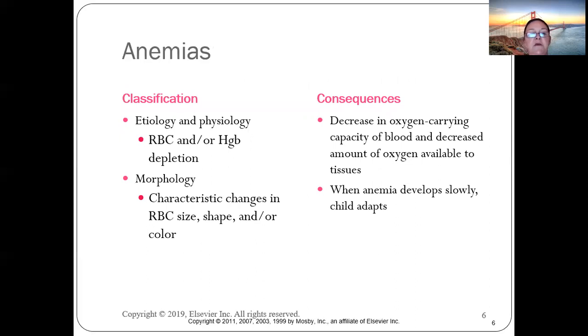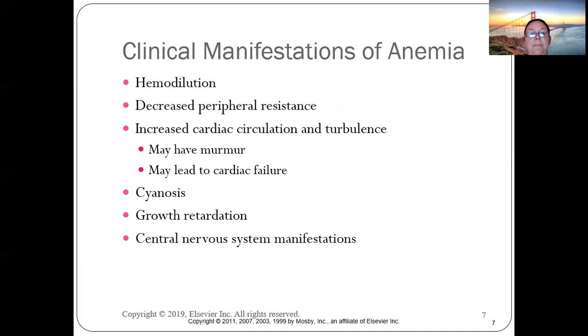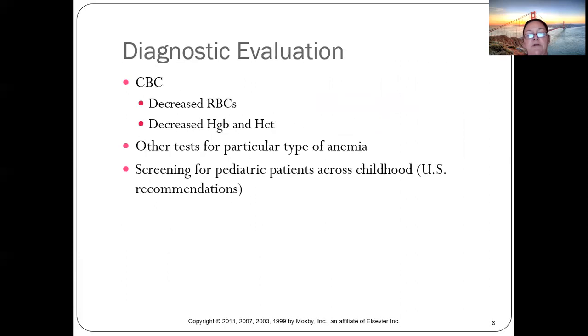Classifications of anemias. We have the etiology and the morphology, so we're just talking about the depletion of it or the characteristics of the shapes of the red blood cells. Sometimes clinical manifestations, again, can include cyanosis, growth retardation, cardiac involvement, lots of different things can be going on. And we evaluate those by looking at the CBC, particularly the red blood cell count, the hemoglobin, and the hematocrit. There are lots of other tests to look for that.